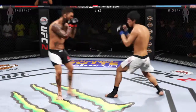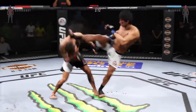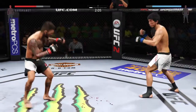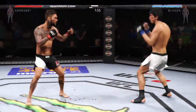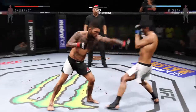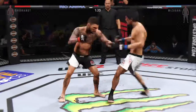Joe, that's a good slip of the right by Mizugaki. Hit him with the jab. Punishing strikes. Oh! Oh! Right on his head! And he's back on his feet. Big straight punch. Both men looking to finish. Landing some big punches here. There's a left that connects. Oh! Big shot! There's a nice combination.